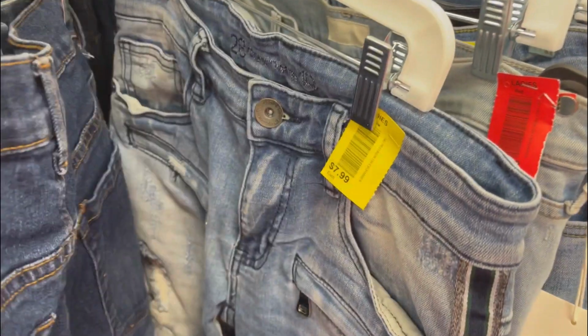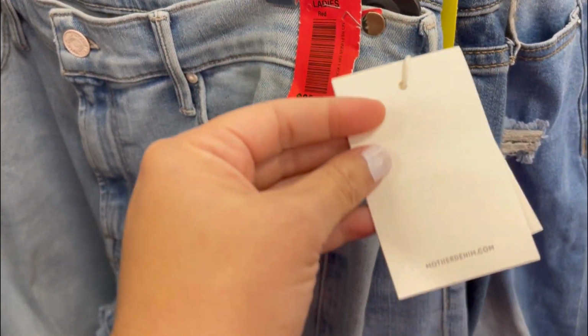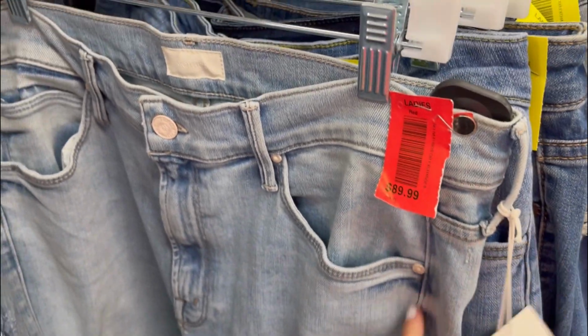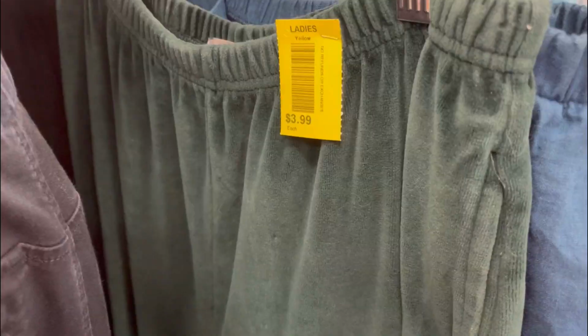And now I was super excited to find these new at Tag Mother jeans. Oh, I was super excited. We did pay $45, but when you look up that style, these jeans are selling for over $120 and we currently have them listed, so I'll let you know what they sell for.